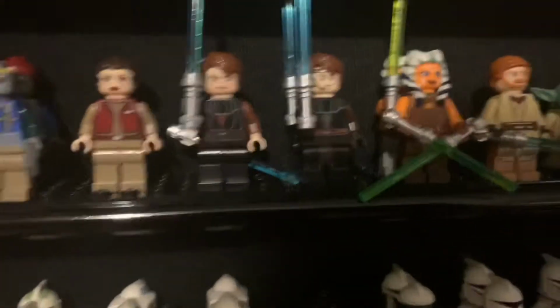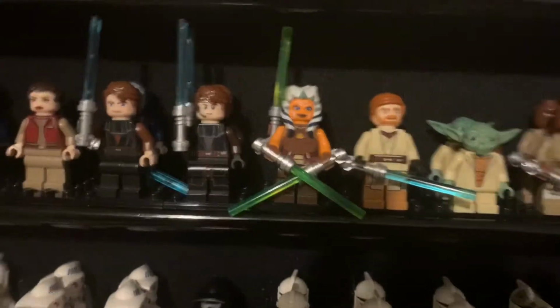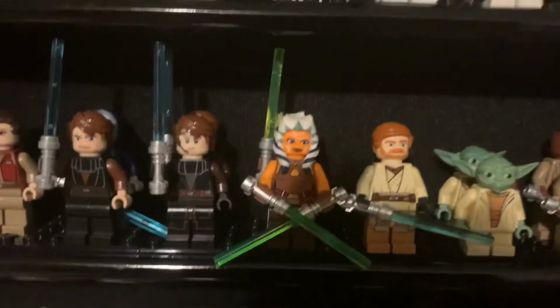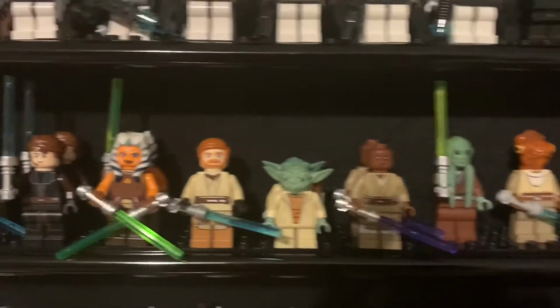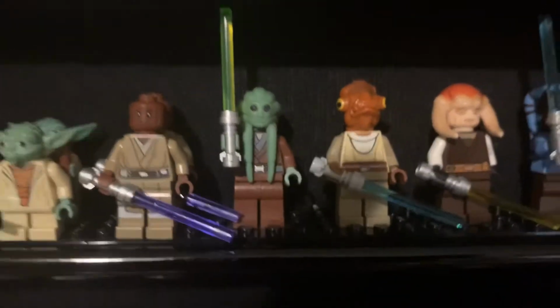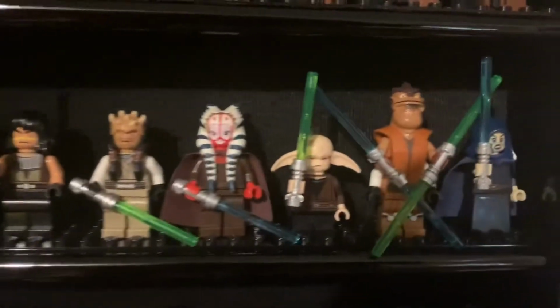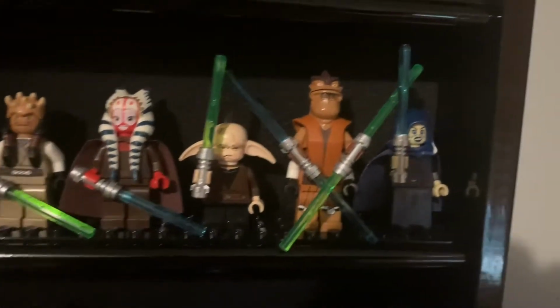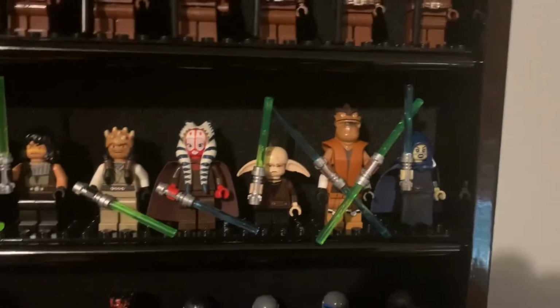Got Padme, Senator Amidala. Got Anakin variants. I'm missing only one of the variants, so I need the one from the Coruscant police gunship. Then we got Ahsoka. This Mace Windu is really nice, one of the newer figures that came out. And some more of the Jedi. Shaak Ti, who's pretty expensive. And then Pong Krell. Let me know in the comments what you think of him.